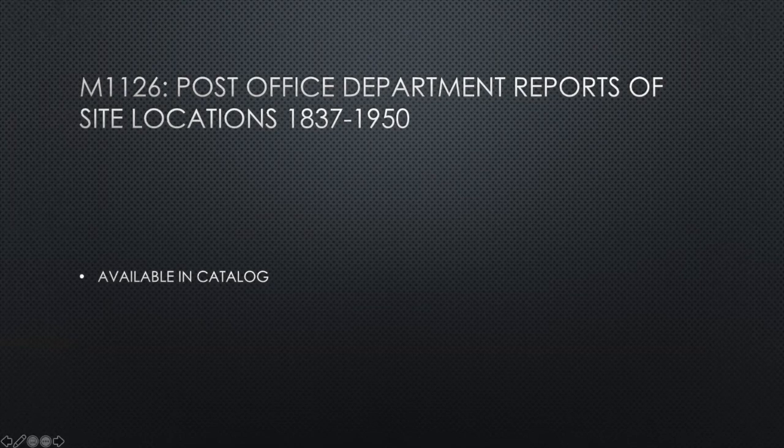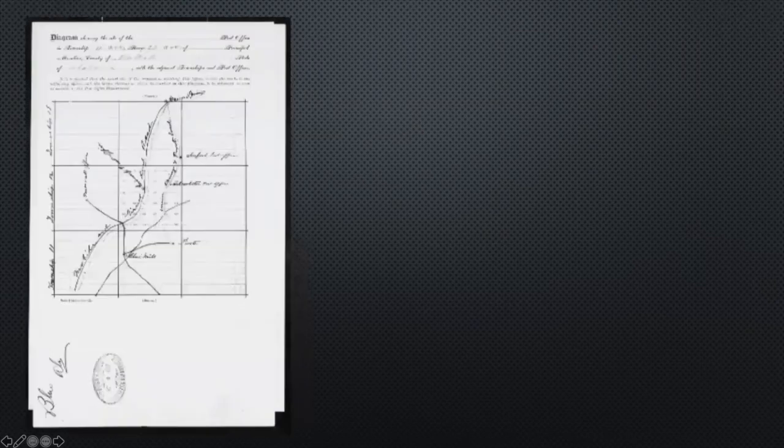However, these Post Office Department reports up until 1950 are available in the NARA catalog. So this is what they look like. I didn't really pay much attention to the first page. You always need to blow it up. The writing is always so small, but it's kind of neat. What I always like to look at is the map.